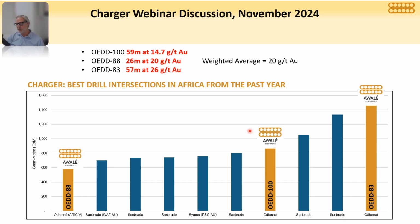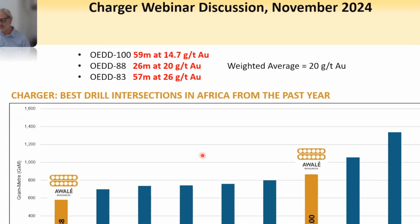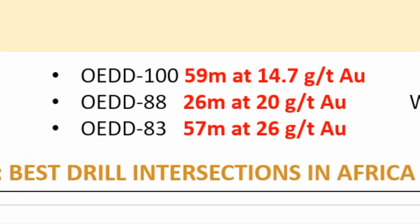And you can see these three holes here. What I've got displayed is the best drill intersections in the last 12 months. And you can see that both us and West African Resources at Sanbrado have dominated this. The Sanbrado drilling is follow-up on what is actually being mined, so they're drilling down dip and plunge of a known resource, like brownfields drilling, whereas Charger is a greenfields discovery, and it's pretty exciting to have hit three holes at such fantastic grade and metre intercepts.